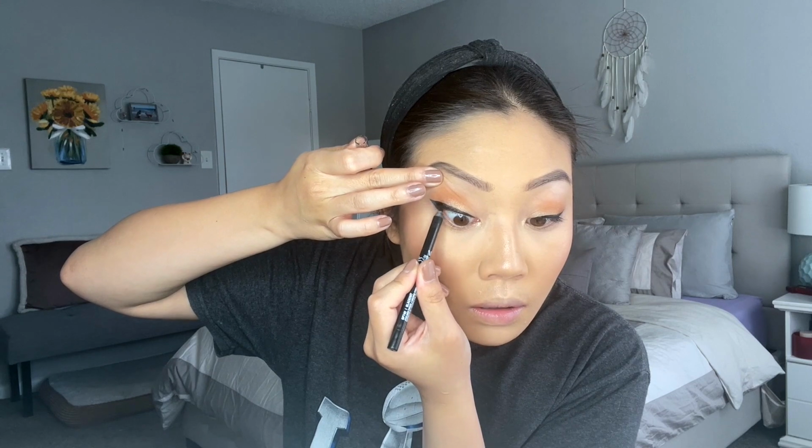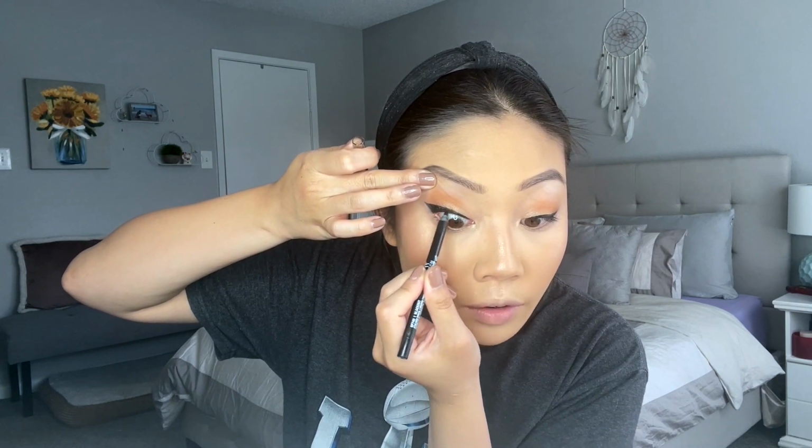I'm going to tight line my eyes first. I'm going to take this LA Girl Shockwave liner and I'm just going to put that on my tight line so it kind of blends everything together. And then on my lower lash line, which actually we should do before I put on falsies. I always like doing it before I put on falsies.